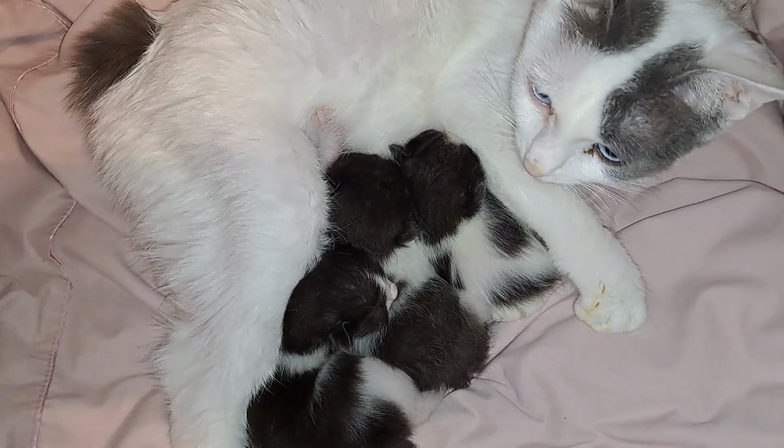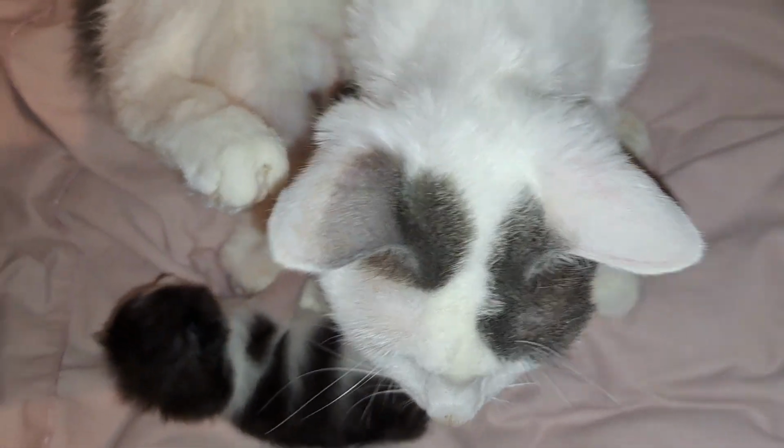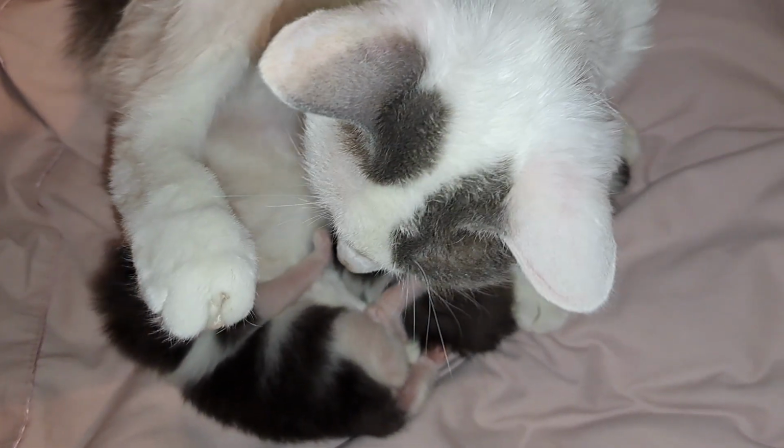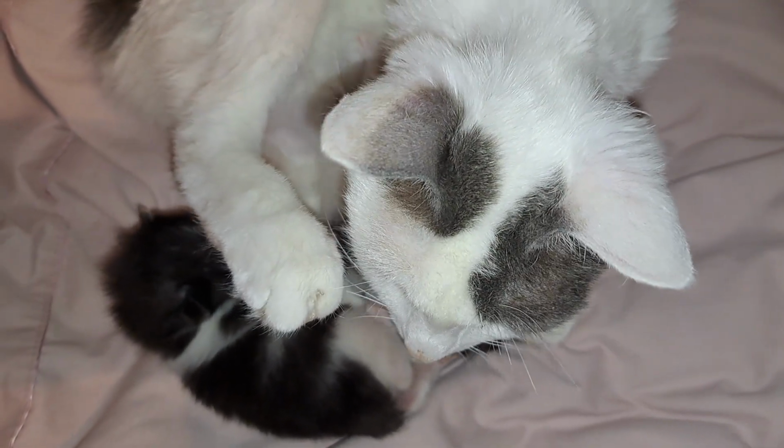Here's a little update of Coco's babies. Buddy always comes in the bedroom. He just wants to check out the babies. He's so gentle with them, but they're not toys, Buddy. You need to get out of here.